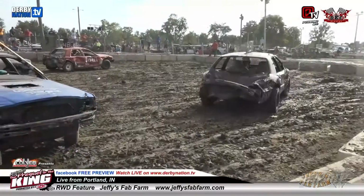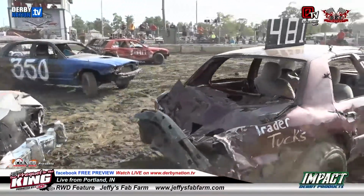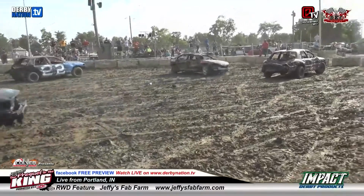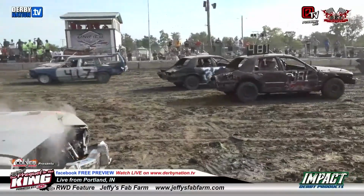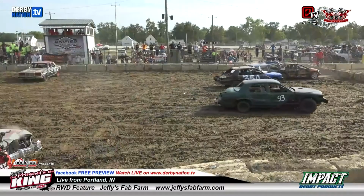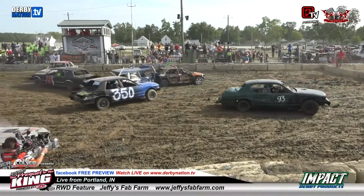Losing the rear bumper, getting hung up on his own bumper there, taking a shot from the 481 with this Impact Derby Products trackside cam. You watch the clumps of dirt flying right into your living room there. Big shot by the 417, Scott Mitchell. 417 wagon put a big shot on the 608.